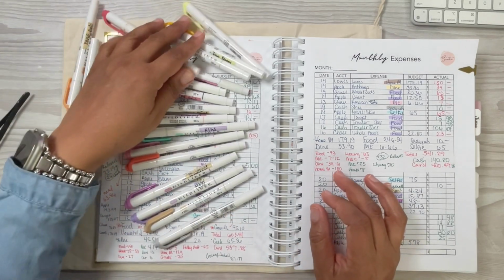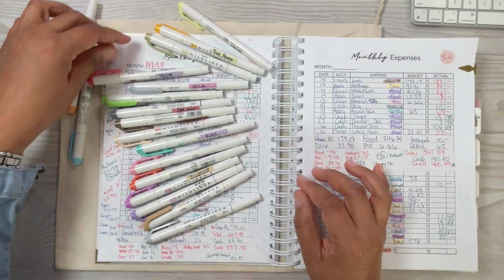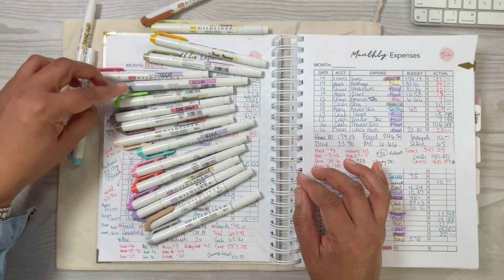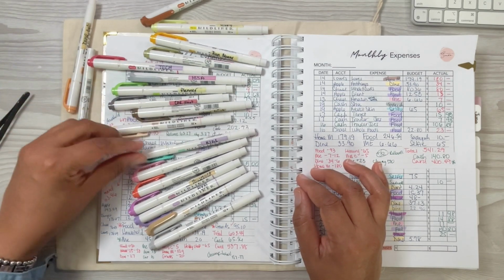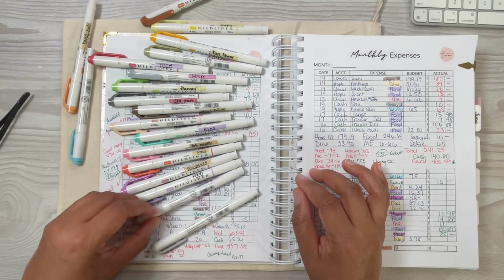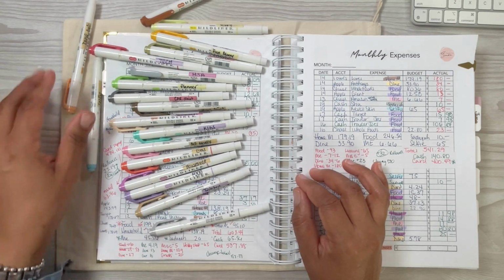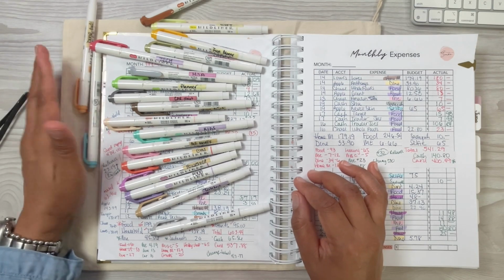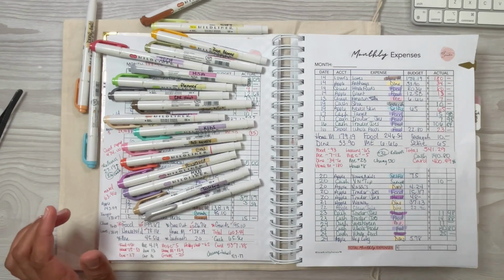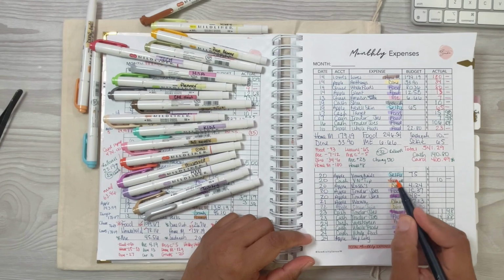So, now I need Sadaka. I think I have a gray. I thought a gray was Sadaka or Jenna, gift, luxury, planner, home maintenance, Ramadan, me money, gas, household, food, toiletries, selfie. I don't have one for, okay, well, I'm going to use what is this? My Tombow. I'm just going to use my Tombow. There we go.